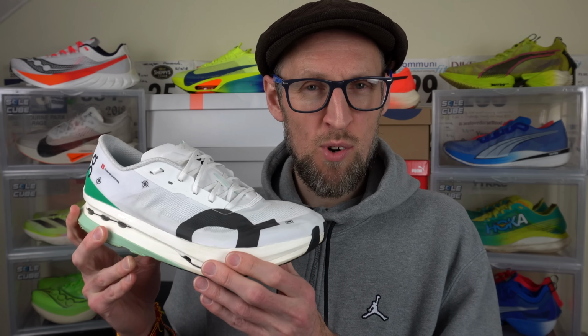Another shoe I'd like to give a go on a fast 10k would be the On Cloudboom Echo 3. That's once again down to the very narrow width I've got here in the heel, a little bit more width up front, but also the profile of the upper on the shoe. It just stays out of the way, doesn't influence flexibility in my ankle at all.